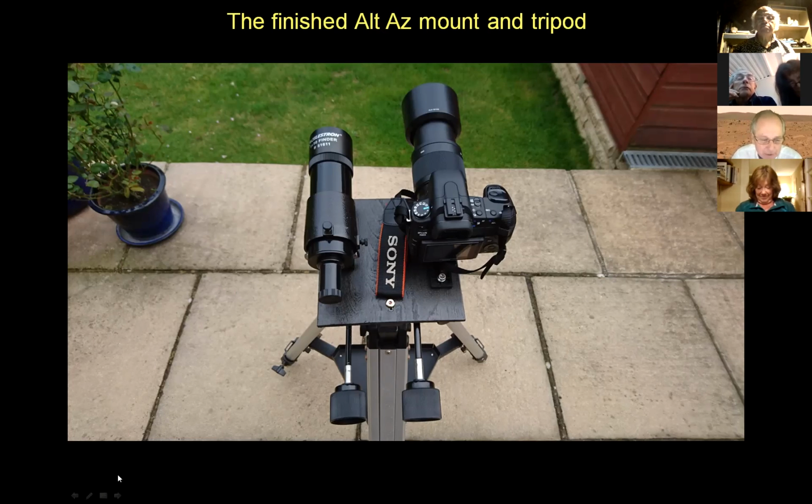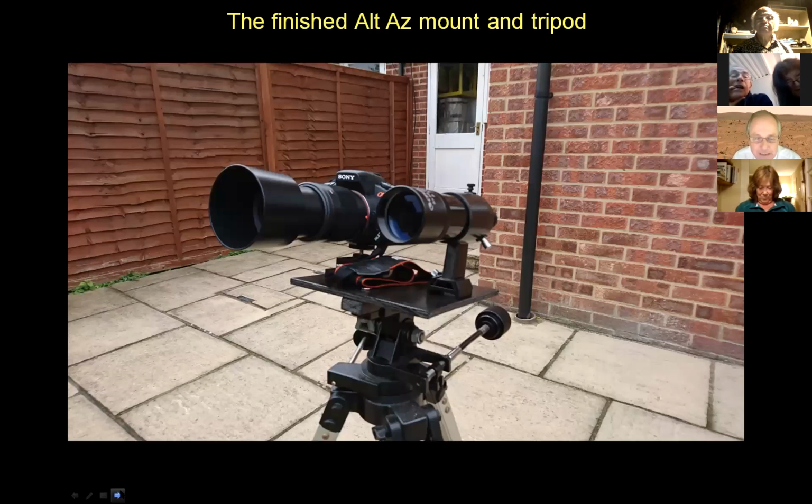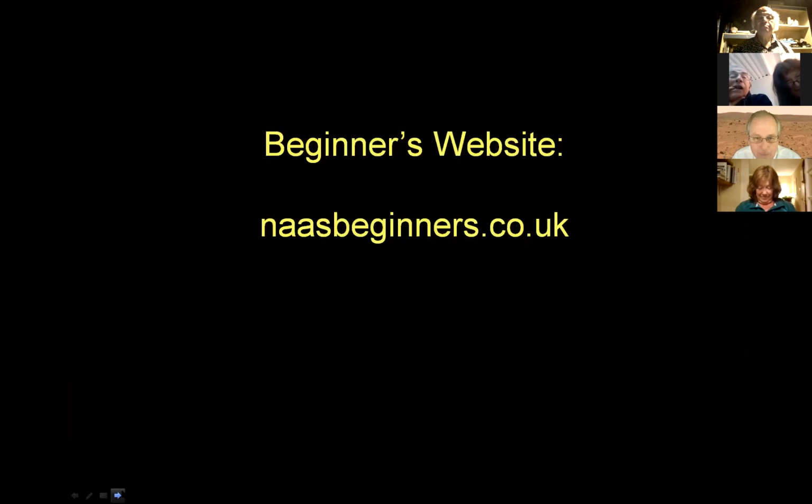So I can now drive it more accurately when I'm out in the field, and also see exactly where I'm pointing. I haven't had a clear night yet to try it, but it lined up okay on a distant chimney pot. So it all seems to work at the moment. It's just a case of actually going in and doing something with it. There it is from the other side. And that's it.